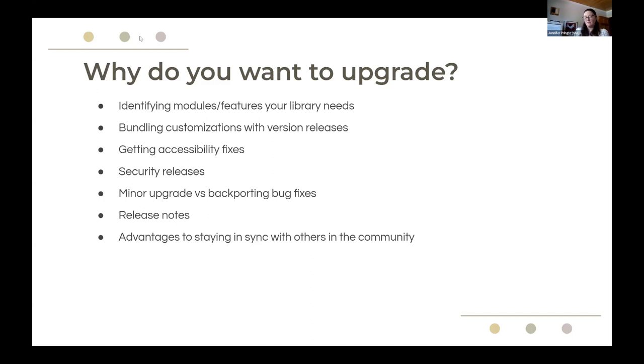As you're thinking about it, do you want to be doing a minor upgrade or backporting bug fixes, or do you want to be doing a major upgrade every year? Or are you doing a minor upgrade and a major upgrade? And there's advantages to staying in sync with others in the community. One of the things I find interesting at the conference is when people are presenting, lots of different things are talked about in different versions of Evergreen. And sometimes not everybody has the features being talked about, depending on the version of Evergreen that you're currently on.